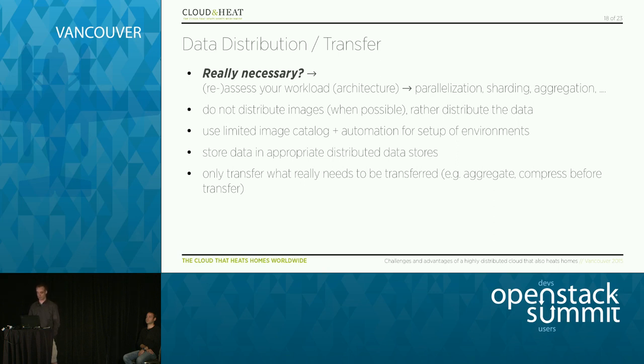And if you need to transfer data, it might be possible to have a look at the data and minimize it before you transfer it. So you could just aggregate what you really need and let the rest of the data stay in the deployment where it was computed. Like, for example, what we do for the metering. We only transfer what we really need up to the central metering server or billing server.